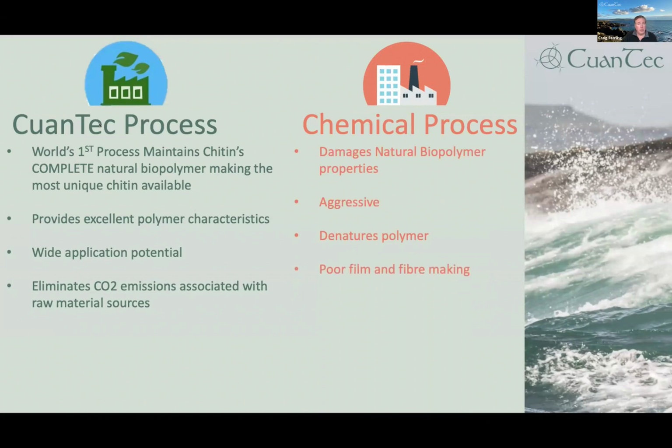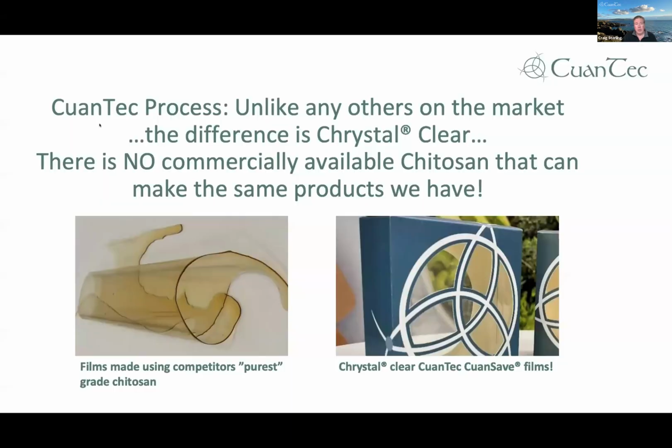It does denature the polymer, and as a result it has rather poor film making and fiber making effect. So I'll show you a slide next where we purchased an ultra pure chitin from the market, and made a film with it. And you can see the effect here on the lower left-hand side. That's the competitor chitin, the purest chitosan that we could buy at the time, and we made a film with that. You can see it's very orange, very caramelized. That's because of the damage that happened to the biopolymer.